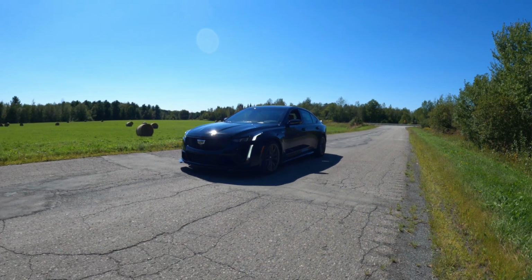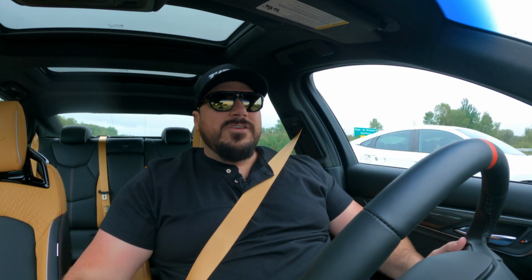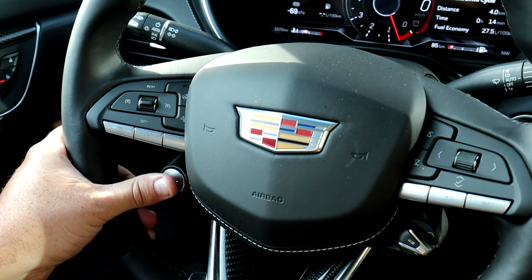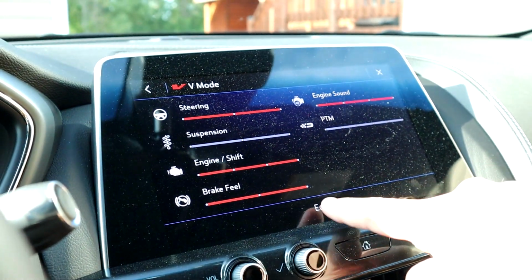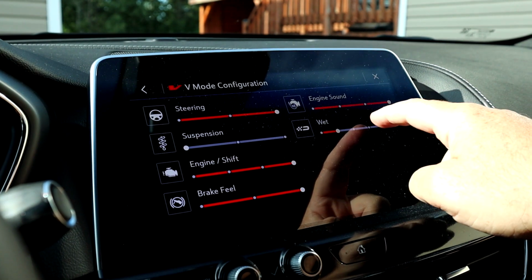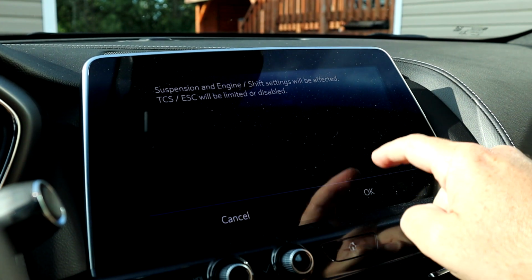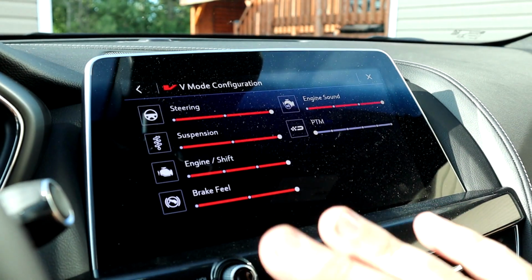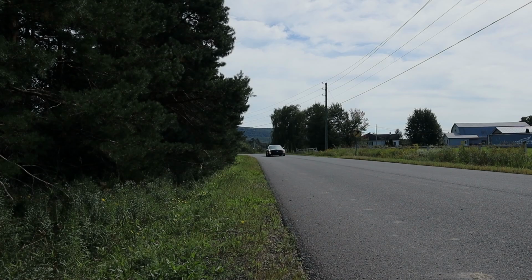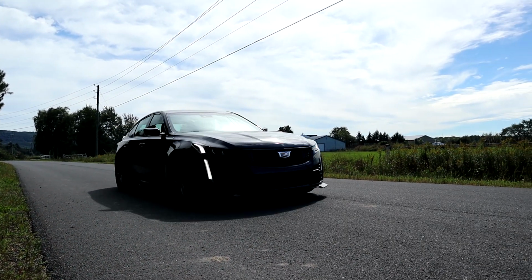It's still a Cadillac. We've got an amazing suspension underneath this car. We've got the Magnetic Ride, and you can adjust it with the V mode. Speaking of the V mode, we've got a big button on the steering wheel, so you can switch directly to your V mode, and you can preset all your V modes. This week I played with my steering wheel, suspension, engine, brake feel, engine sound, and PTM. My V mode was pretty much everything at the most sport mode, except the suspension. I've been leaving the suspension in Tour, which does a good job on rougher roads, so you don't get beat up even if it's a hardcore Blackwing model.